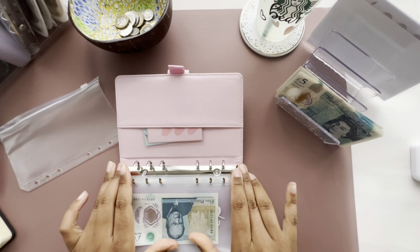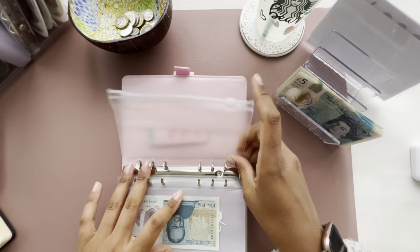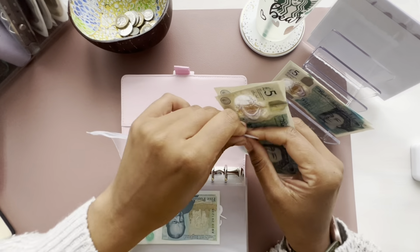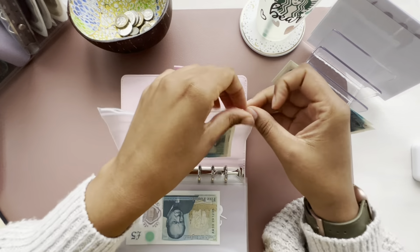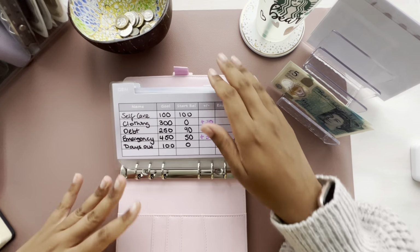£5. And then, oh, I forgot about these small ones that I got from Budgeting Bear when I got my penny saving challenge. So I'm going to do something with those. Oh, I love when you get something new and you're like, oh, I forgot about it. Yay. Right. So that is my sinking funds all done.